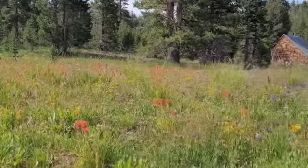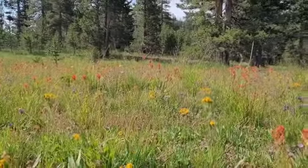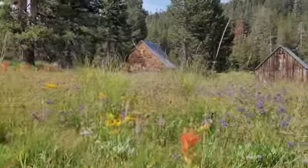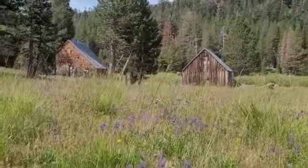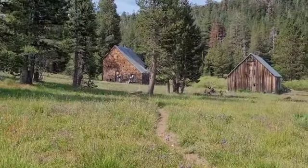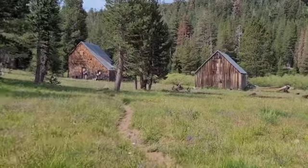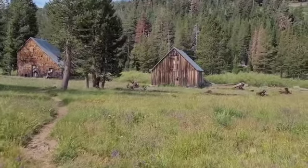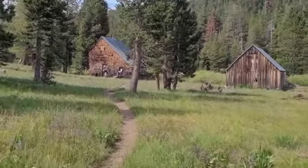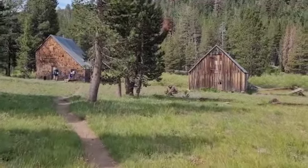So this meadow is called Meiss Meadow, named after the Meiss family, who immigrated to the United States from Germany in the 1800s. In 1878, they came here to Meiss Meadow. They bought this land, and they built this barn and cabin for their family to come here, bring their cattle here and their horses here for some summer grazing. It's really beautiful. Makes a great backdrop for a photo shoot.